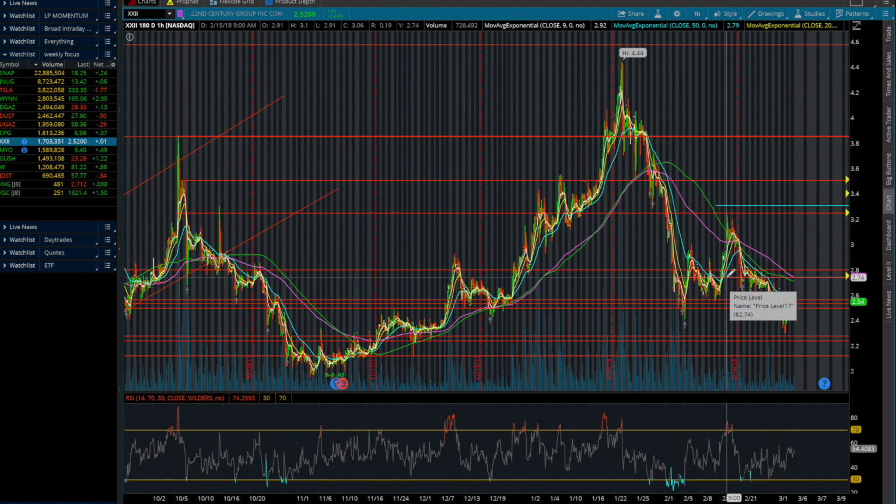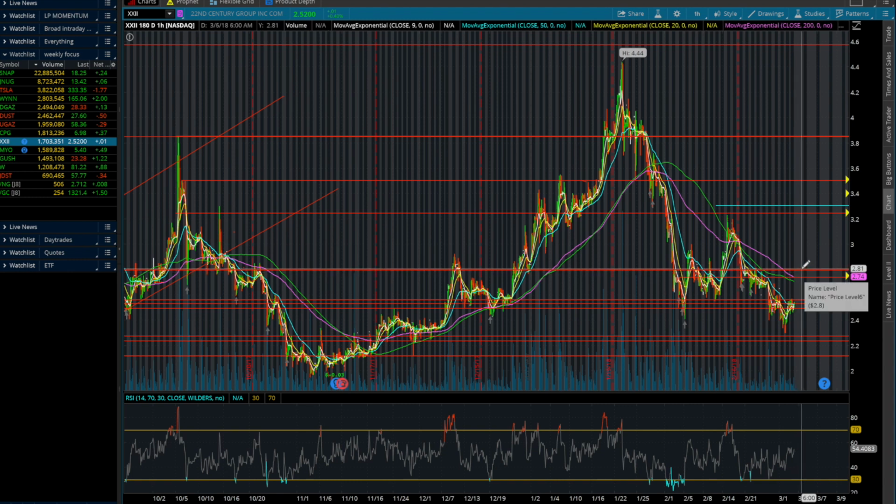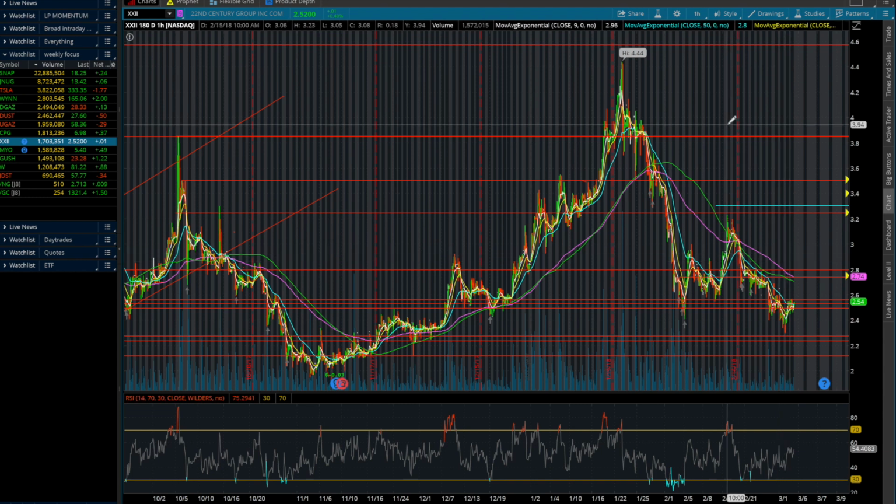I know someone asked me about this in a private message, but I wouldn't trade this right now. I would definitely wait until it maybe breaks this resistance around 280, and from that point it should start showing signs that it's trending up. From there, you could possibly trade it for a swing trade.